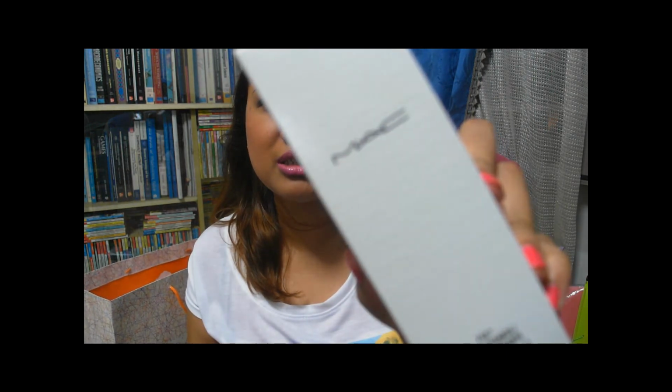So that's Malba. And then the other thing that I got is something that I've been wanting to try. I've tried alternatives of these, but they just don't seem to meet the standard. They smell really weird. Basically, it's a face spritzer that I can just bring along with me in my purse and then spritz my face to kind of freshen up my makeup instead of putting on more makeup. So I decided to get the Mac Fix Plus.